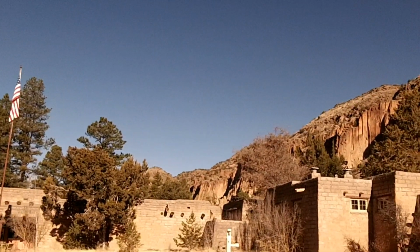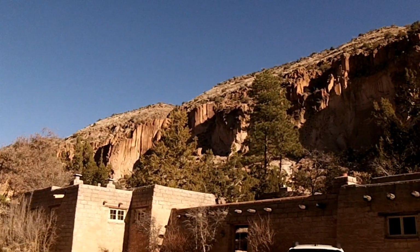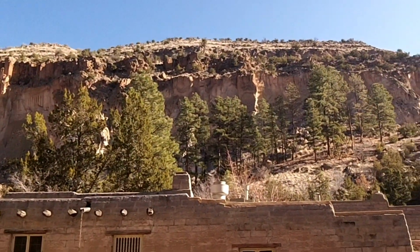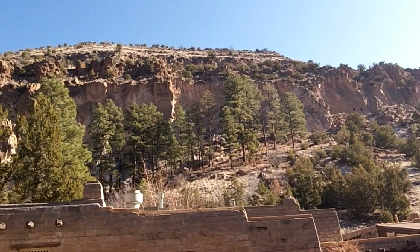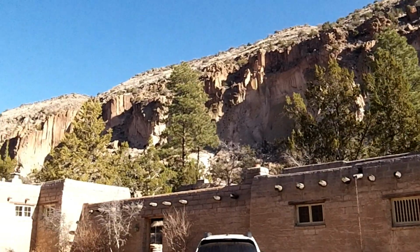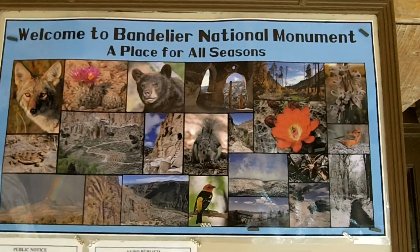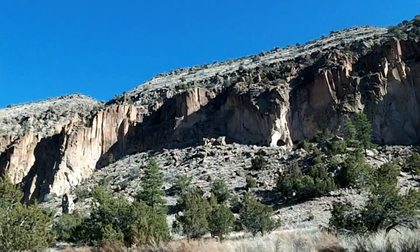Monument, and we're going to spend the morning hiking around, seeing some of these cliff dwellings. So we just put our hiking boots on and got our water and stuff like that. So we're just starting on the trail here.